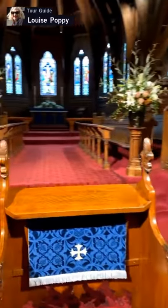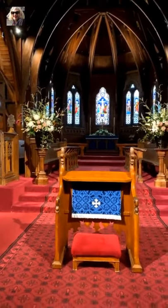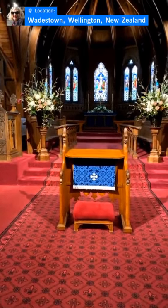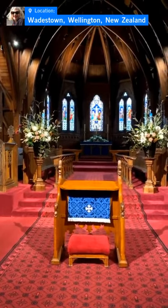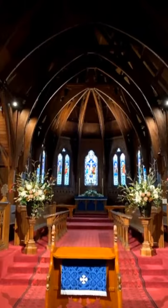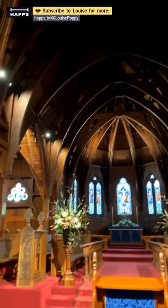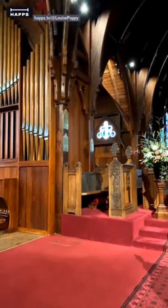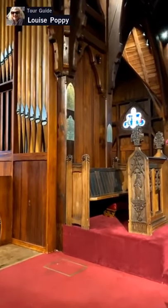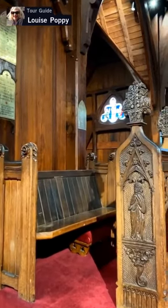I'll look up here towards the pulpit. Yes, I'm sure it's gorgeous, Molly. Look at this, these flowers have just been done today. I was here a little bit earlier and they were just completing them. Of course, there is a newer cathedral now which is used mainly. We'll go up here. I didn't come up here before, so this is quite interesting. This is the choir seats.